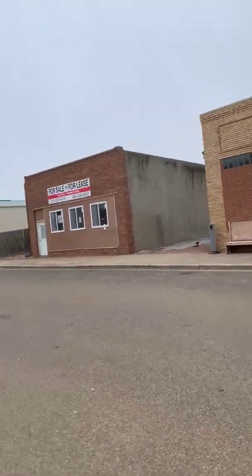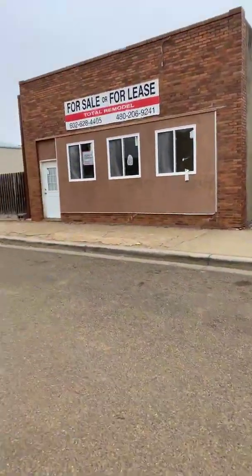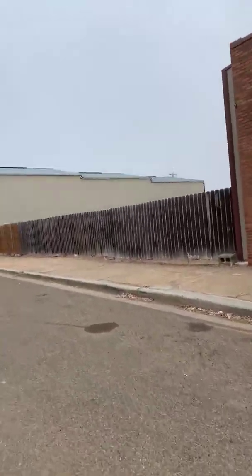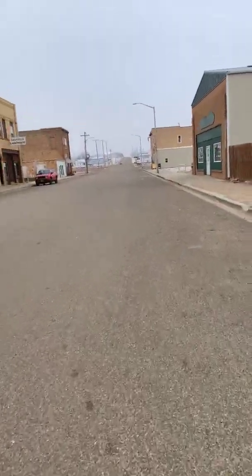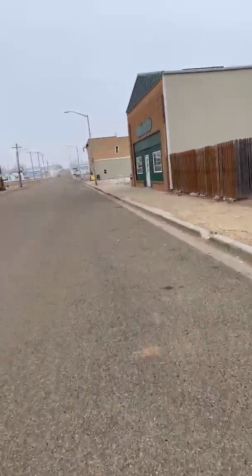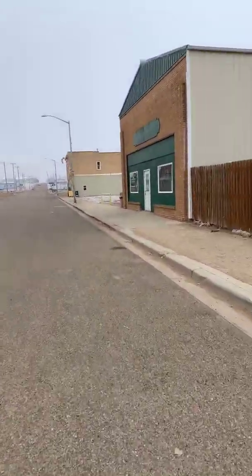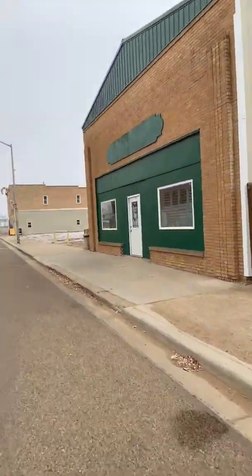And then, just coming up to this empty building here. And then I guess I'm going to come right back up the street here, and this would be Bunnell's shop. That's a nice spot too.